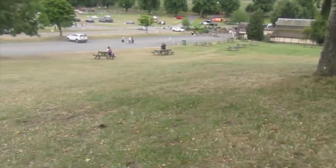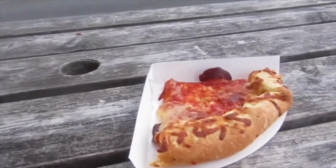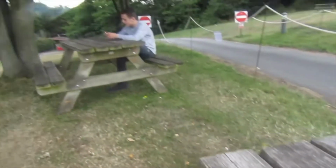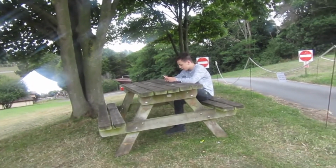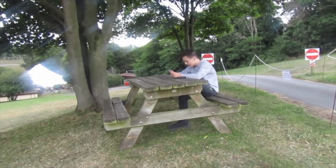Yeah, pretty good view. A lot less busy than it was. As I took in my 2 slices of pepperoni pizza. Lovely. And you got nothing because you didn't ask for anything. Well, I mean, I'm waiting for my McDonald's, so... Well, there you go.